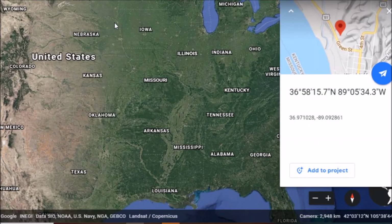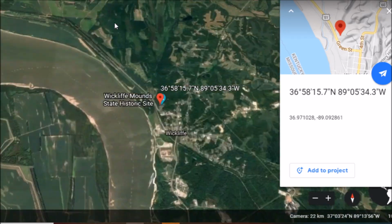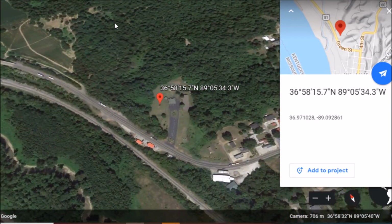A little bored, so I'm going to document another ancient America site. We are going down to Kentucky. This is right on the Mississippi River here. This is the Wickliffe Mounds site.